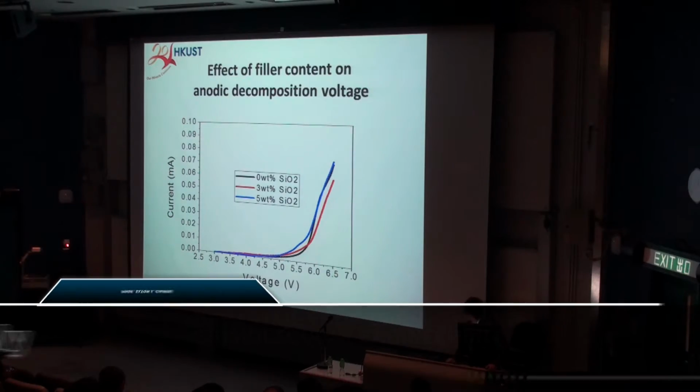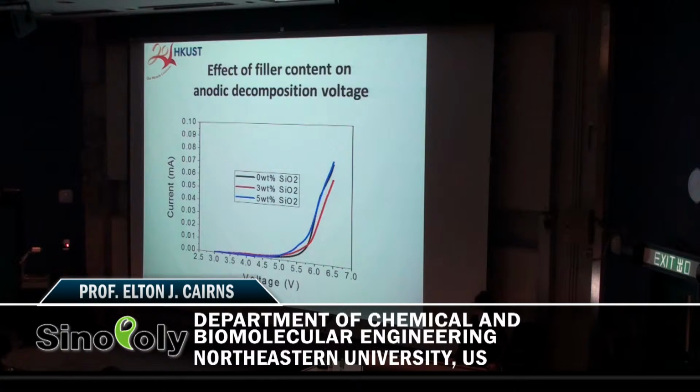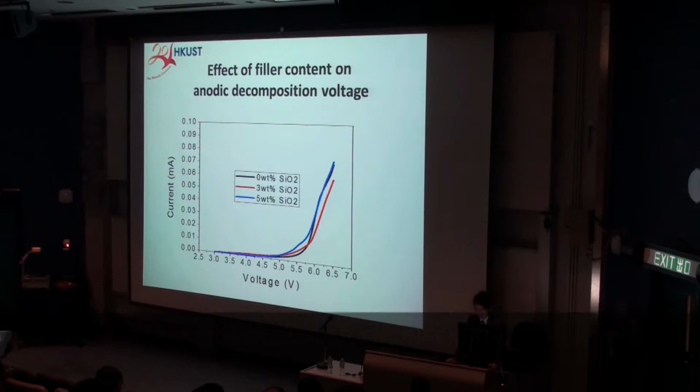Is the electrochemical window stable, and is that suitable for use with those high voltage cathode materials?